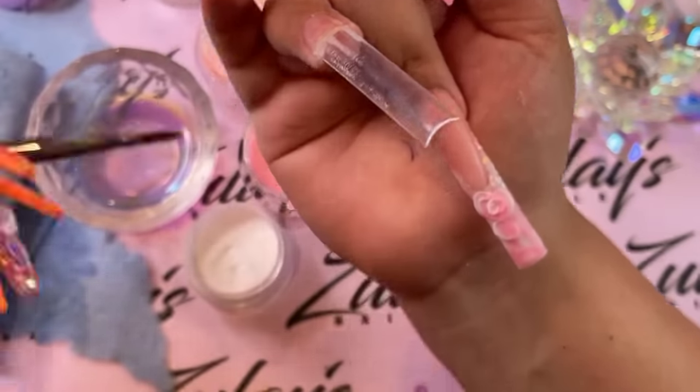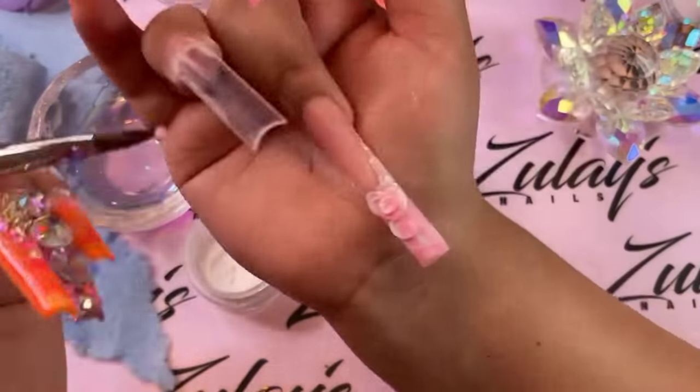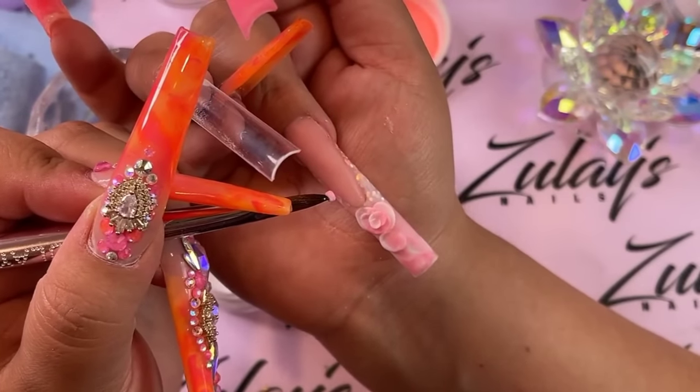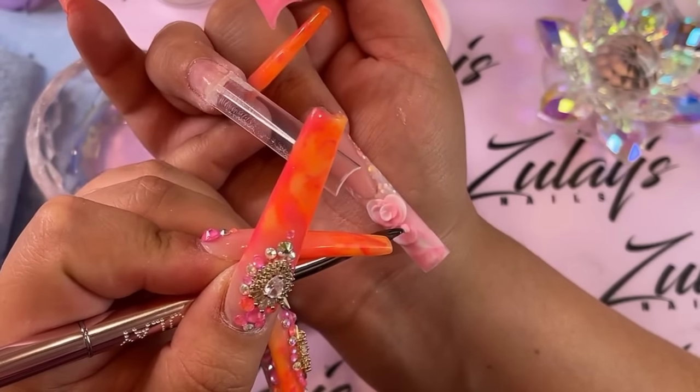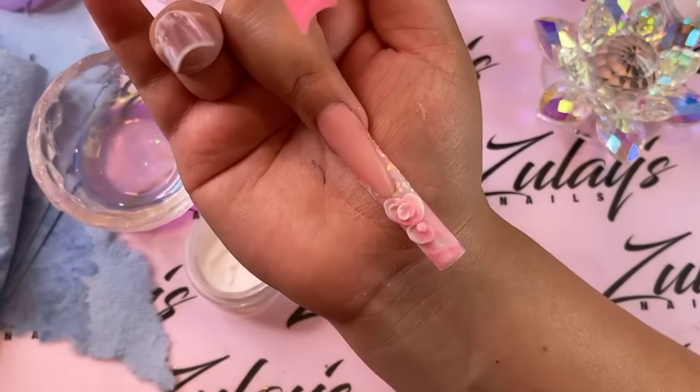Yeah, we are doing an encapsulated flower. I mean, Zule, she's the same person. So sweet and funny and gorgeous. Aw, thank you, girl. I was about to say, where did you meet me? But you came to pick up one of your orders, huh?